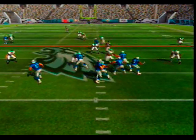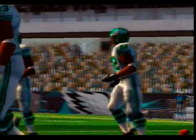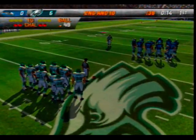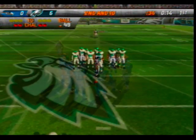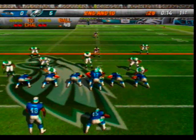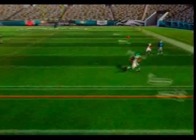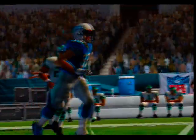Pass play here on first down. Gets the pass off. Incomplete pass. Scott was his intended target. Second and 10. Ball on the 49-yard line. The rush is on. Throws it. Almost picked off. Right was there on the cover.